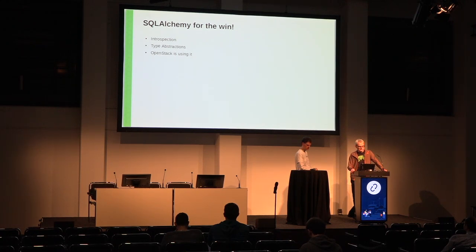Another nice thing about the type abstractions is that they're extensible. There is a concept called type decorators in SQLAlchemy, where you can adjust the behavior of the mapping of a specific type to do a different mapping, and that's also something I'll talk about in more detail in a couple of minutes.